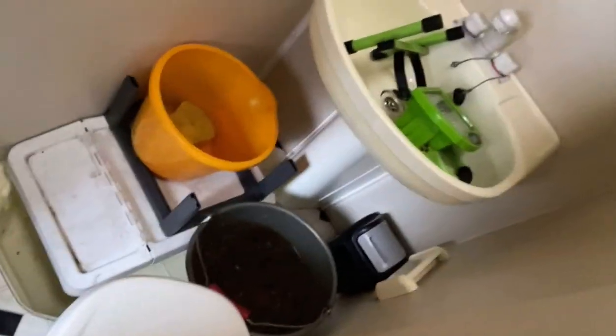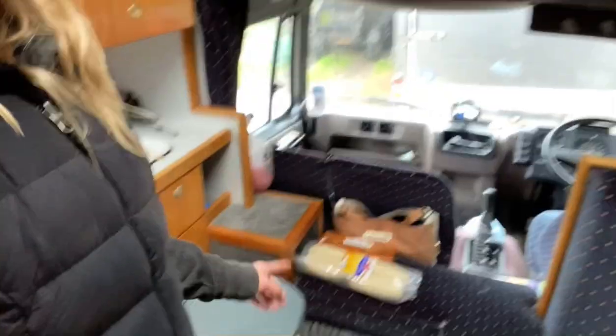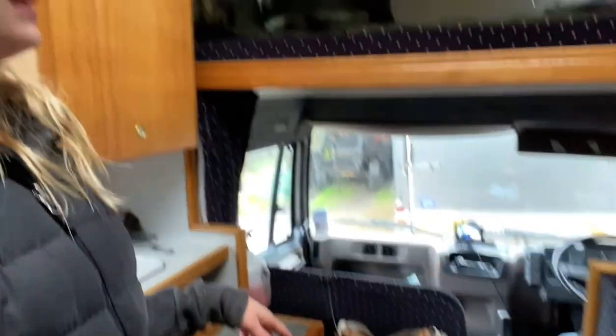Then in here, let's see if I can show you. We've got the Speedy Bee, some more buckets and a light. And, oh gosh, everything like that. And in the living area, oh my gosh, it's so slippery. We have got an air fryer for me to cook things. My clothes, some more food, my bag. Where I'm going to be sleeping. And then all of Izzy's stuff under the table just for a minute while we travel.